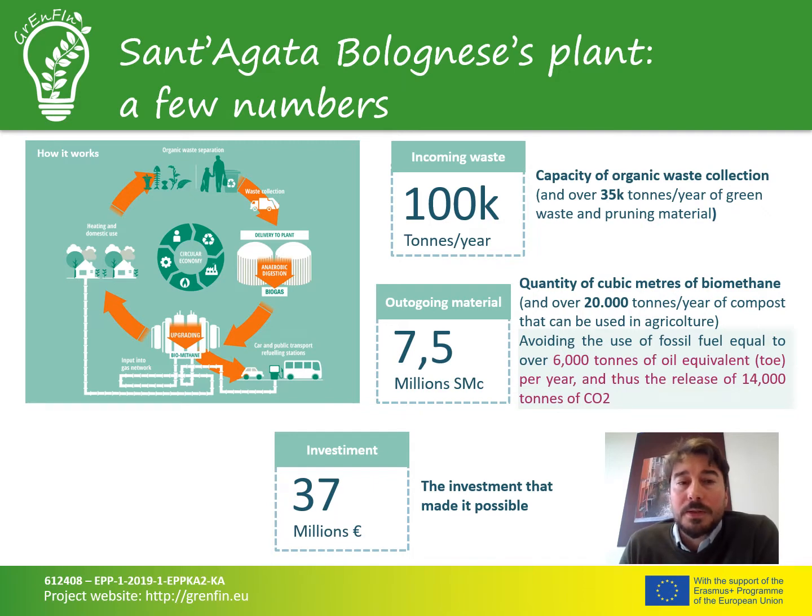The outcome of this plant is 7.5 million standard cubic meters of biomethane and over 20,000 tons per year of compost that is used in agriculture. 7.5 million standard cubic meters are equivalent to 6,000 tons of oil equivalent per year, and so we avoid the release of 14,000 tons per year of CO2 in the atmosphere. The overall investment for this plant is about 37 million euros.